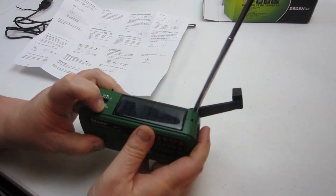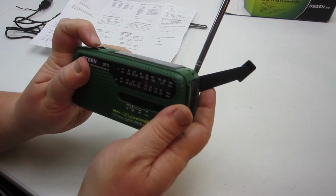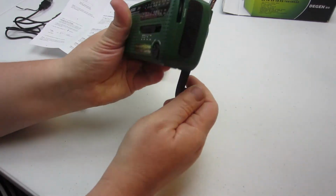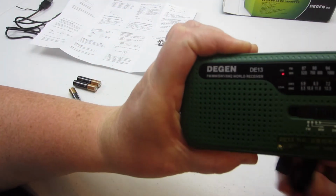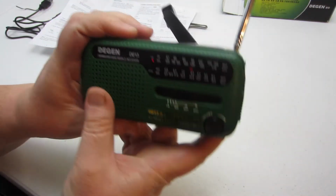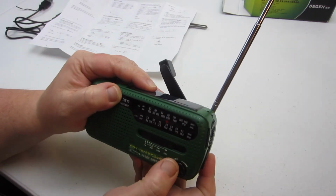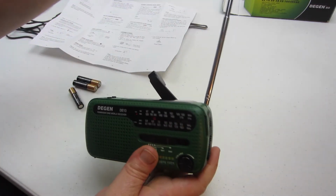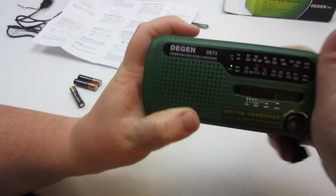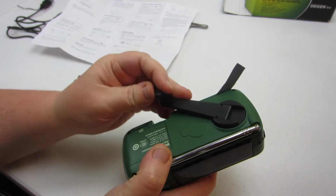So here, no, I need to take the batteries out first. Let's do that. I've just taken the batteries out of it, and so we have basically no charge in there. So when you're charging, see that little green light? It's just above CHA for charge. So that shows when you're charging the battery. Even if I can't crank hard enough to get the radio, I can charge that. As long as you're hand cranking and you see that green light there, you're charging the battery. All in all, really a nifty little device.